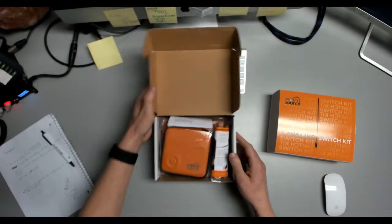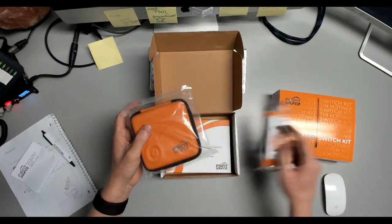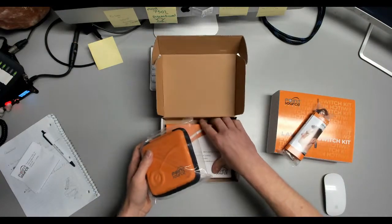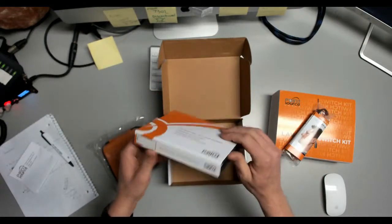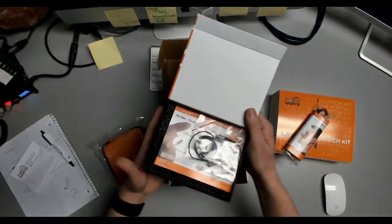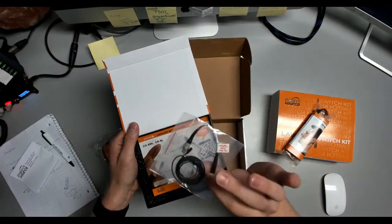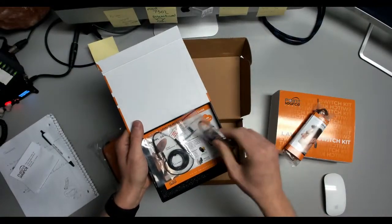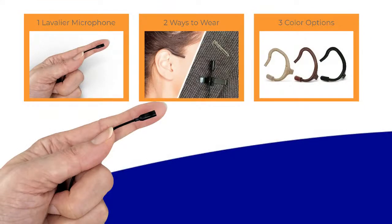Yeah, so what you can do with the Switch Kit is that you take the lavalier. It comes with the black lavalier. You can choose a high or a low sensitivity microphone. And then there's a variety of ear mounts and clips and accessories where you literally can change the color and change it for ear mounting or wear it on the lapel. So there's really 3 things you need to remember about the Switch Kit. It comes with 1 mic. It has 2 different wearing styles, and it has at least 3 different colors.